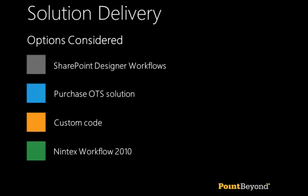The second option we looked at, as I've already mentioned, was actually going out and purchasing an off-the-shelf solution. There were several available, and they were very expensive, and they kind of did what they did. The third option was custom code. That potentially leads to a quite expensive, risky software delivery project that leaves you with a solution that you have to support and maintain going forwards. And the last option was to leverage Nintex Workflow 2010 and SharePoint 2010, and to actually use that tool set to build the solution without writing any custom code.